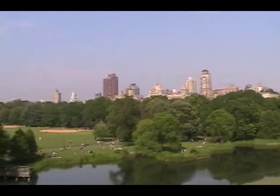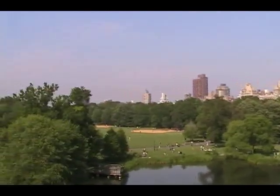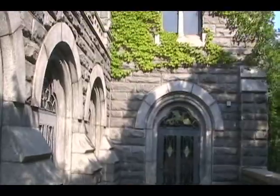This is the Belvedere Castle, which was built in 1869 as a lookout tower. It now houses the New York Meteorological Society, which was incidentally founded a year before this castle was built. In 1912, the observatory came under the direction of the United States Weather Bureau.